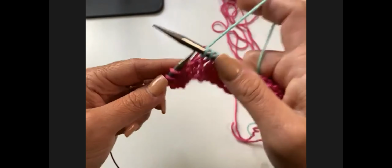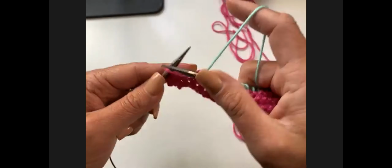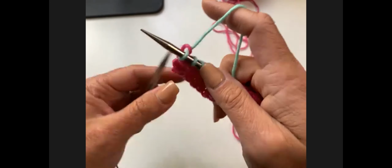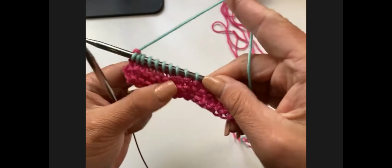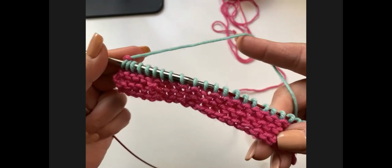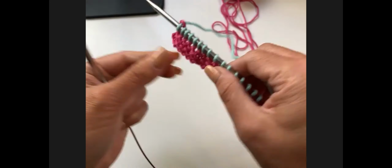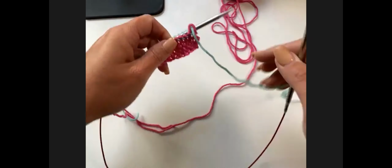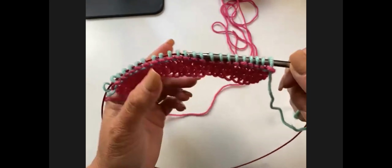No fret. If I were to knit that yarn over, I am going to get a hole and I'm going to get an extra stitch. Otherwise, it just goes away. Just like that. Okay, so that section of the class is like the common mistakes that you can fix on your own as you're beginning to knit.